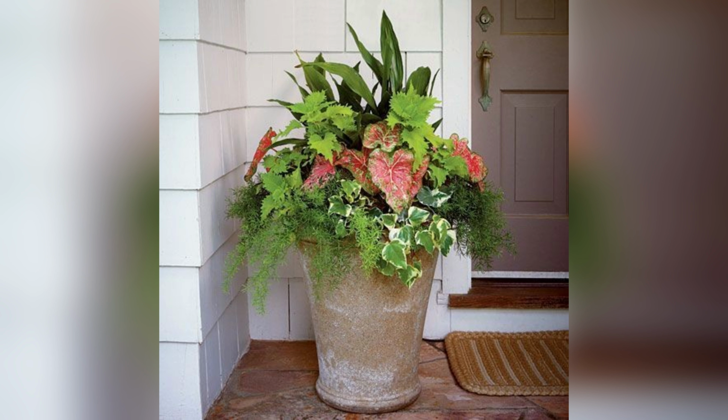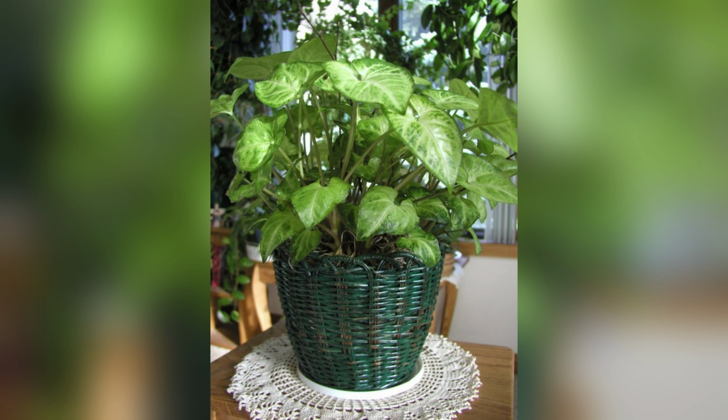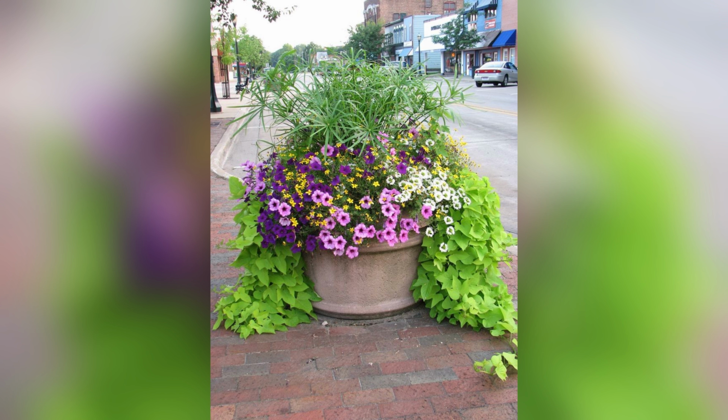Imagine your balcony or patio as a canvas, waiting for your creative brushstrokes. Container gardening allows you to paint with plants, turning the mundane into a living masterpiece. The green box becomes a stage for your imagination, a canvas where the story of growth unfolds.